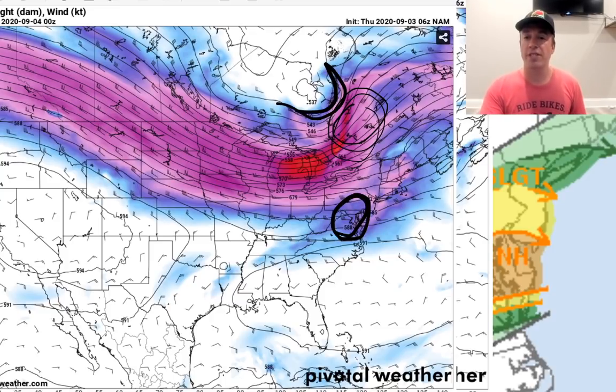An enhanced risk across portions of the mid-Atlantic, northern Virginia, central and eastern Maryland, portions of the Delmarva Peninsula, even far southeastern Pennsylvania into southern New Jersey has the potential of tornadoes, and that includes a 10% risk for tornadoes.